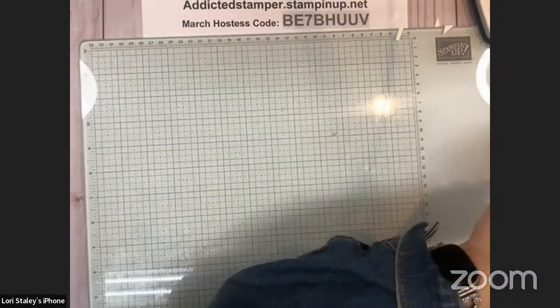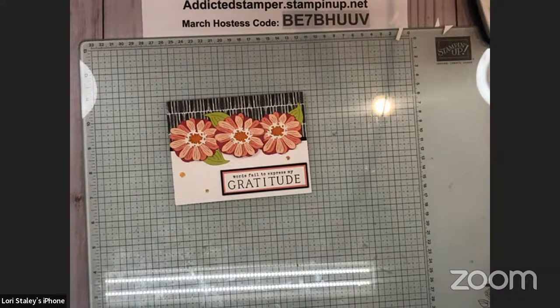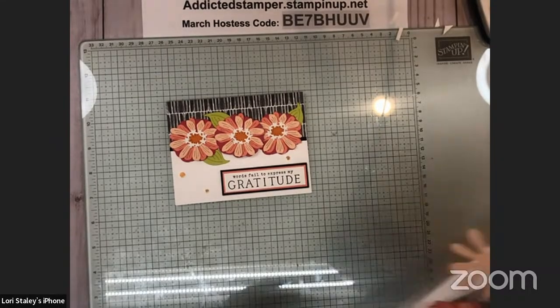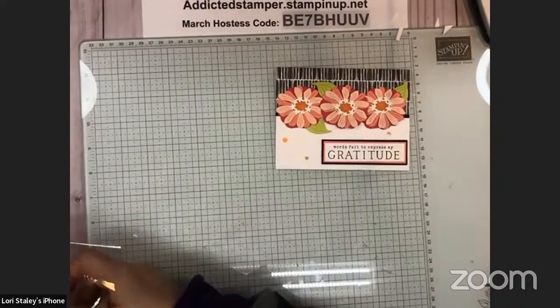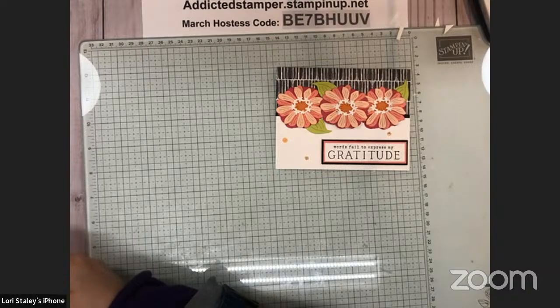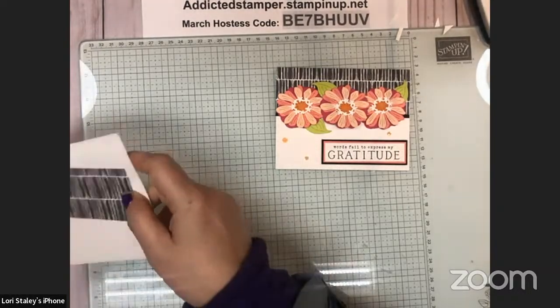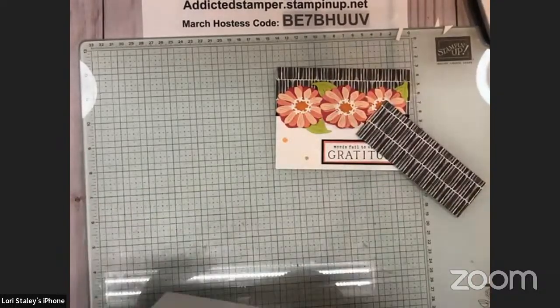This one we're going to play mostly with dies. How about that? And I'm using some of that rock and roll designer series paper. Any black and white paper that you have would work for this. Okay, good. Because I was frozen over here. So this is the rock and roll paper, and I'm just using thick basic white.